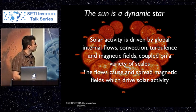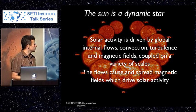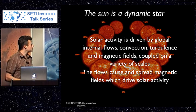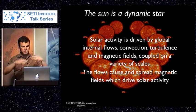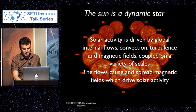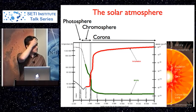Solar activity itself is driven by internal flows inside of the sun, by convection, by turbulence, and magnetic fields, and all of these are coupled on a variety of spatial scales, from very small that we can barely resolve with our telescopes from the Earth to very large on the global scale. The flows inside of the sun essentially spread these magnetic fields, and when they get generated inside of the sun, they pop up to the surface, and they drive all kinds of activity. We'll talk a little bit about the popping up and about the activity that we see higher up. So let's start a little bit with just the basics of the sun.